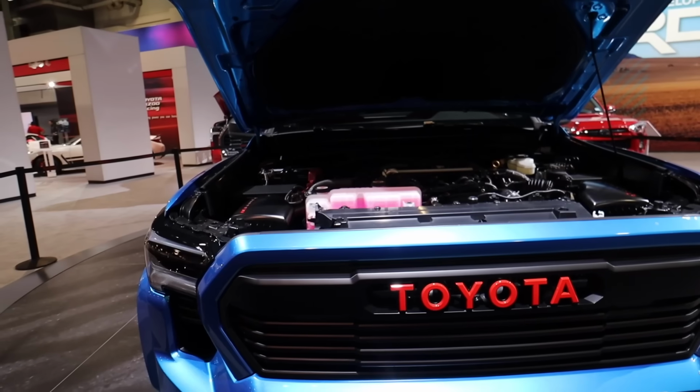Overall, built and beefed up for the streets, and it's really cool to see something like this, especially alongside all these other Tacomas that are more off-road or overland oriented. I can certainly appreciate that they brought this concept back to light and brought something different to the table here at the SEMA 2023 show.